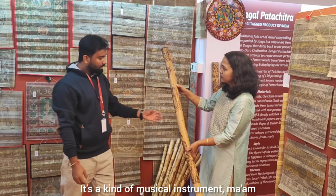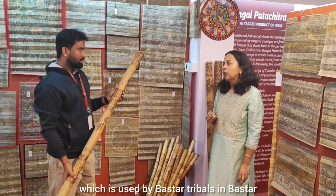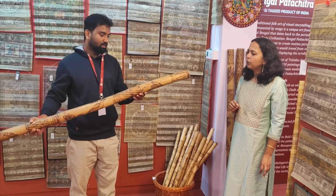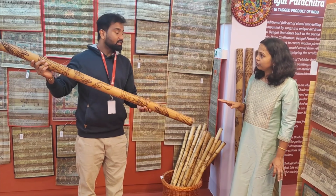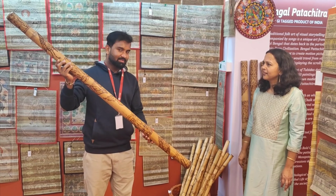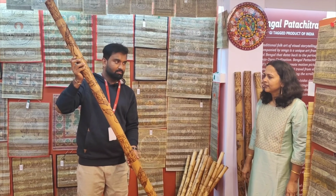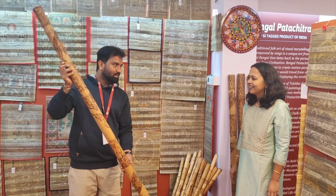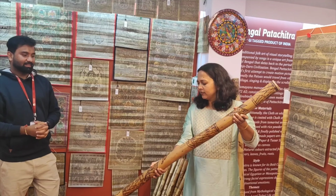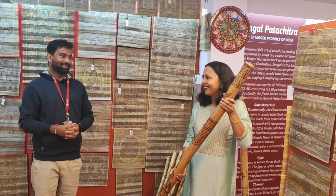What is this? It's a kind of musical instrument, ma'am, which is used by Bastar tribals in Bastar. It makes rain droplet sound. It is also from Bastar, Chhattisgarh. Oh, and it is also the 63rd GI. 63rd GI. Yes. Oh. Wow. Really nice. You want to try? Yeah. This is really amazing.